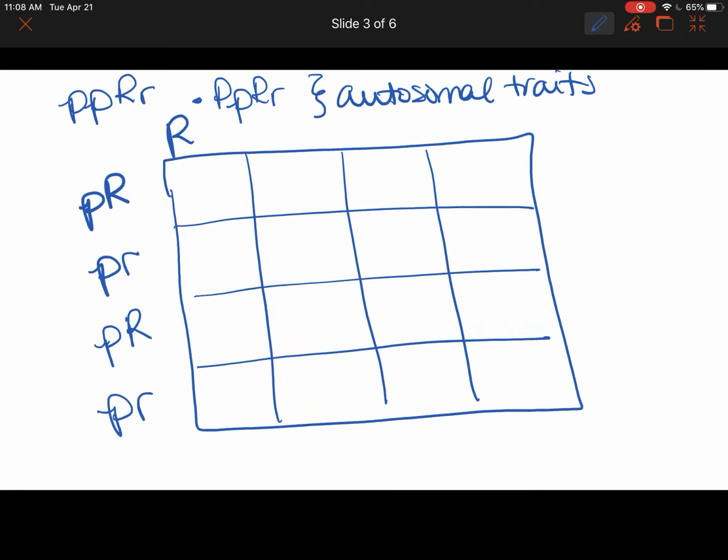Now, for our second parent, big P could sort with big R, or big P could sort with little r. Little p could sort with big R, or little p could sort with little r. Okay, and I'm going to leave you to fill in the square and play around with it. But I do want to give you a couple of tips, okay?